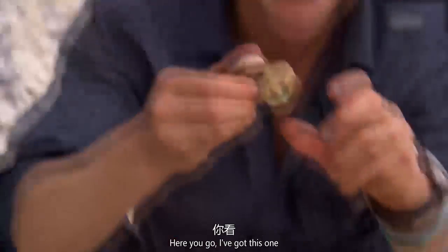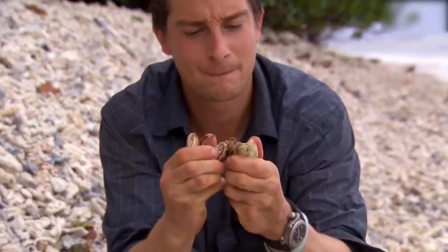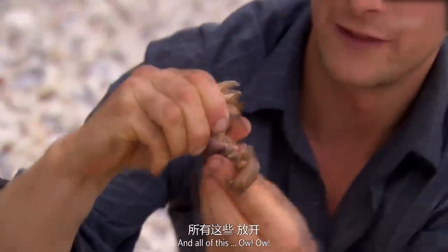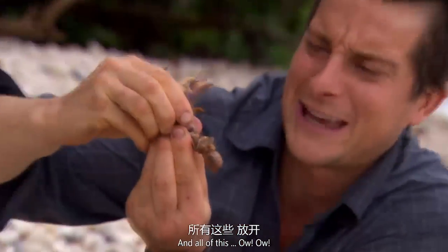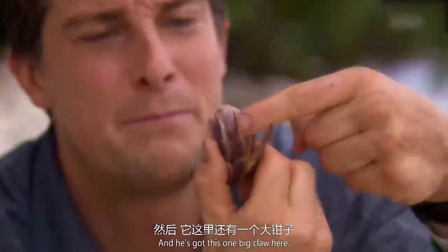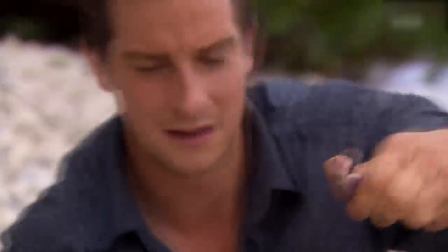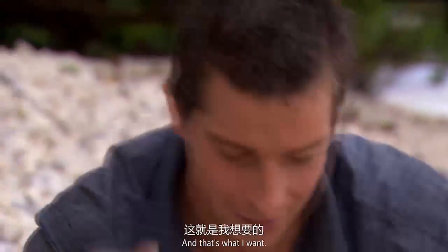Here you go, I've got this one before he's gone back in his shell. And all of this. Ow, ow, get off. All of that's the guts. And then he's got this one big claw here. And that's what I want.